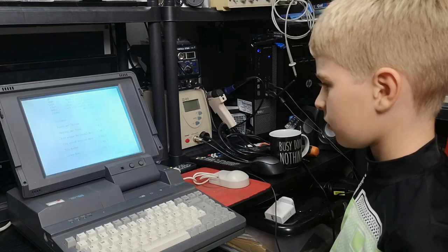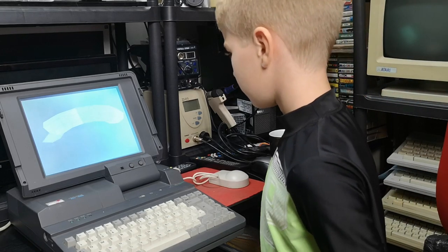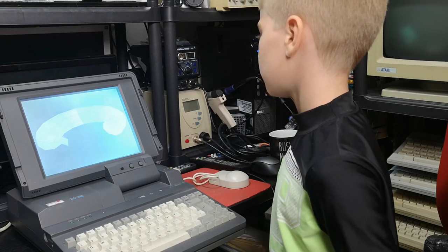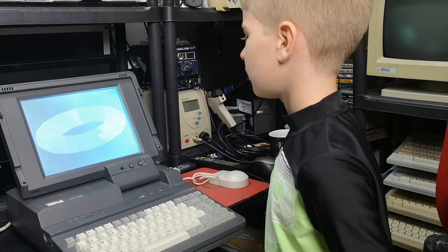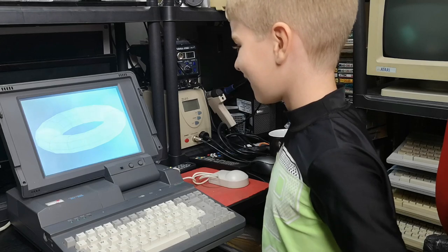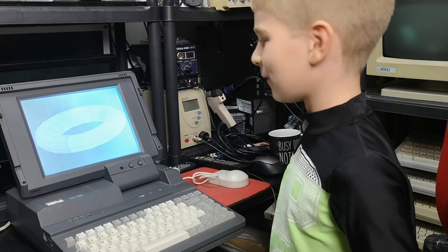And this is the kind of graphics that these machines could do. Ooh, that's cool. What's this? Oh, a tunnel. Making a donut. 3D model. It's made a 3D donut. Wow. It's a 3D donut.